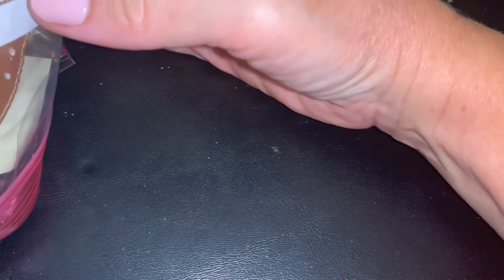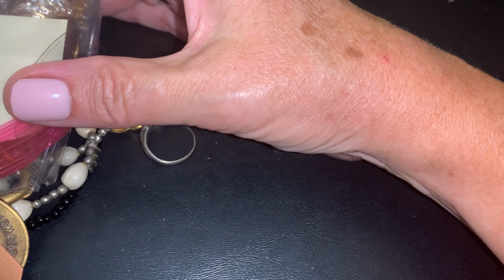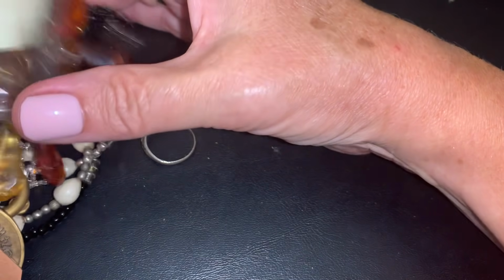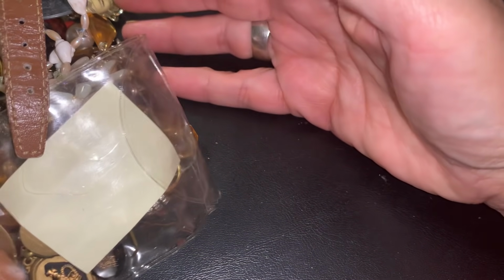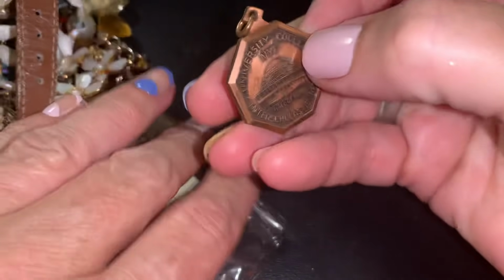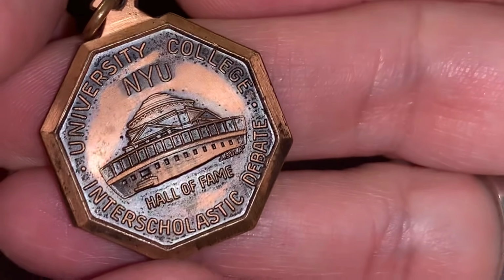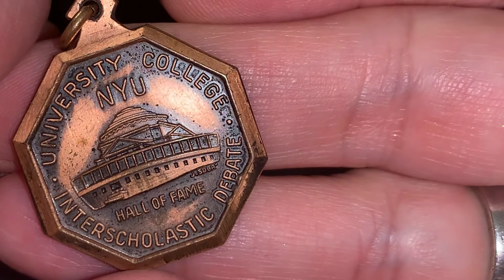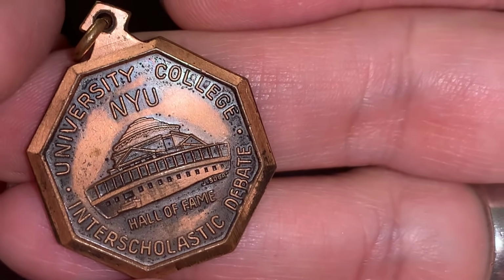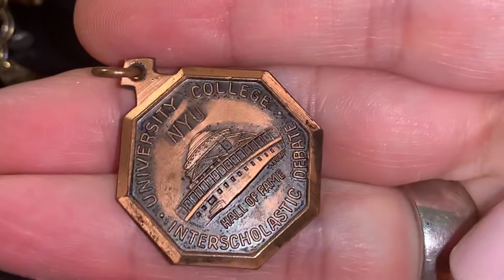I think the system is working out well that I'm separating as I go and not just putting everything back in the bag. University College, NYU, Interscholastic Debate Hall of Fame. That's cool.